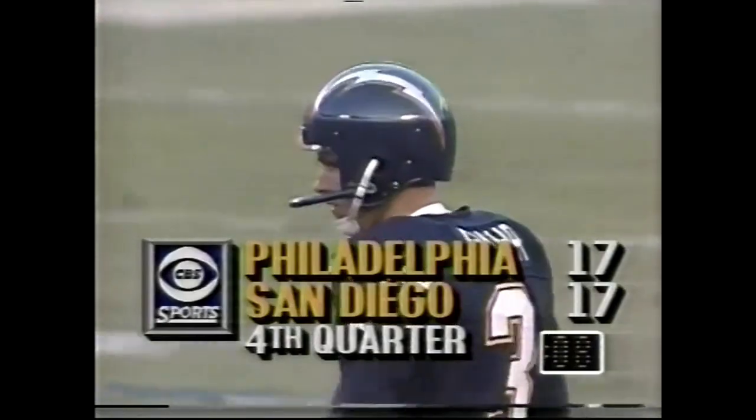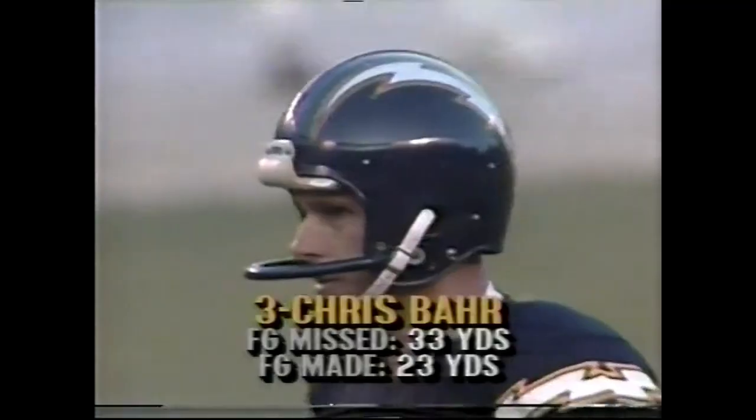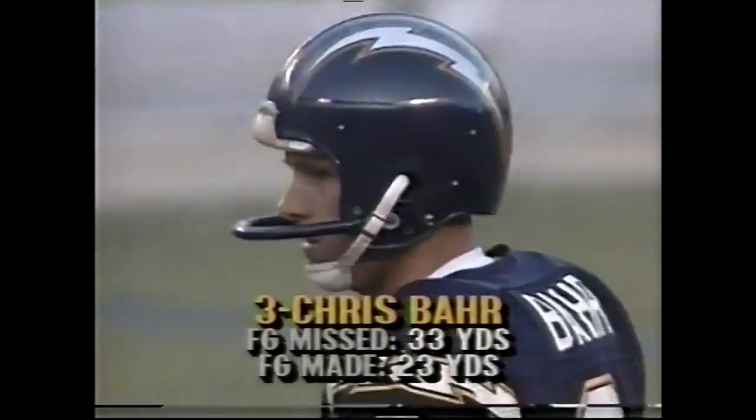Chargers could have very well blown it on that play. The running back was nowhere to be found. Maybe you want to run something to the sideline, a quick out, get a couple more yards to allow Chris Barr to come in there and get a little bit closer. So McMahon has done his job with a lot of help from Wayne Walker. And now Chris Barr will attempt a 44-yard field goal to win it. And believe me, that defensive line of Ryans is going to be coming off trying to block this kick.